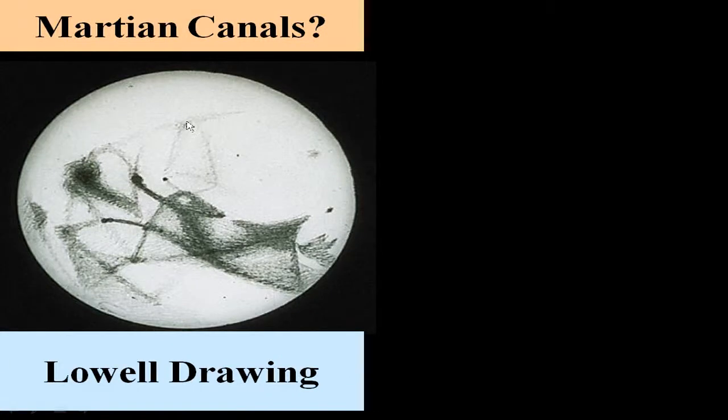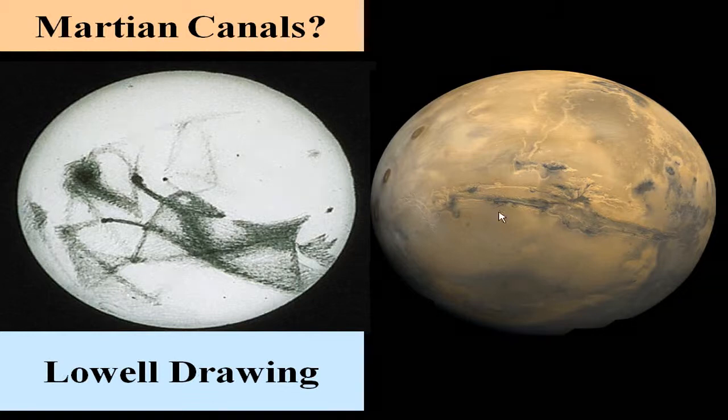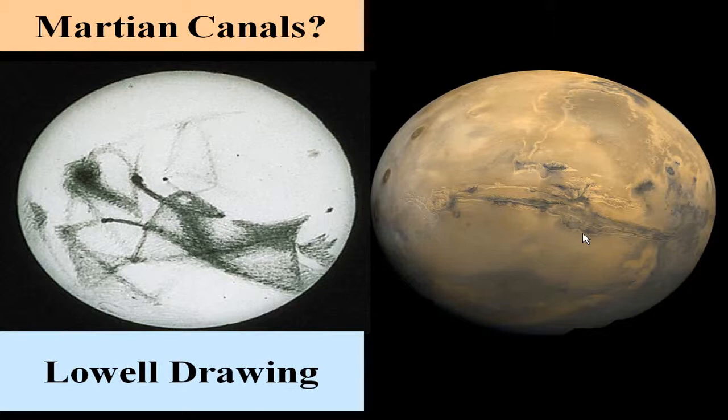I was kind of wondering what exactly Lowell might have been looking at. And if you look at the Mars Global Surveyor picture of one side of Mars, you can see the Valles Marineris crack across one face of Mars, that large rift valley across its face.